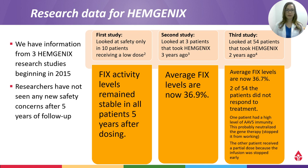The patients that received it, all 10, have remained stable factor IX activity levels in all the patients 5 years after dosing. The second study looked at 3 patients that took HEMGENIX 3 years ago, and their average factor IX levels are now up to almost 37% average, which effectively took them to having a very mild case of hemophilia B. The third study in question has the most patients. It looked at 54 patients that took HEMGENIX 2 years ago, and their average overall patient factor IX levels are now right about 37% as well.